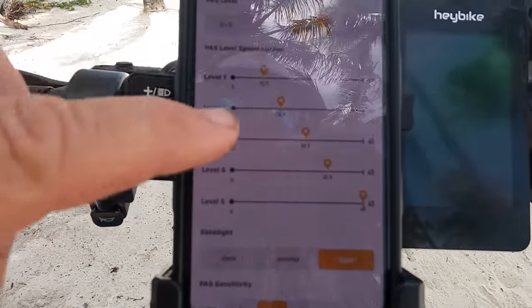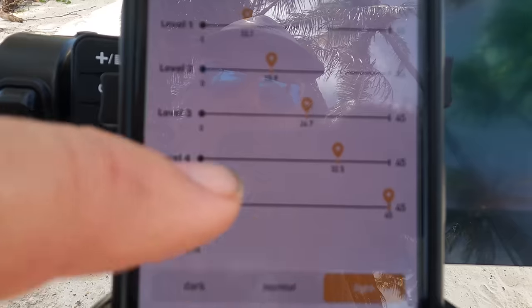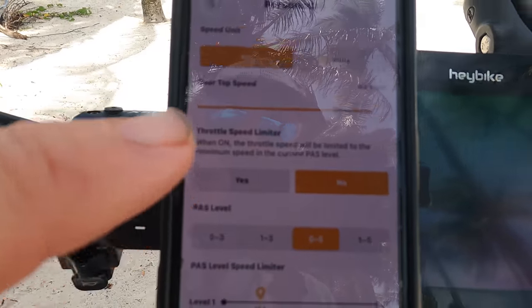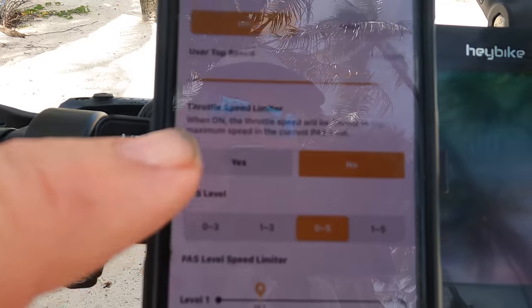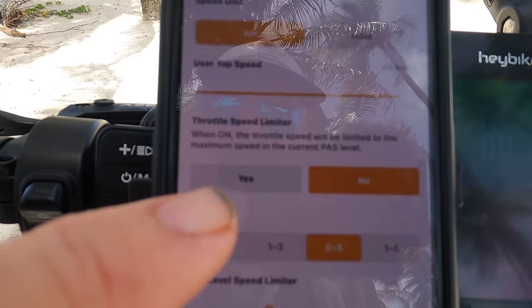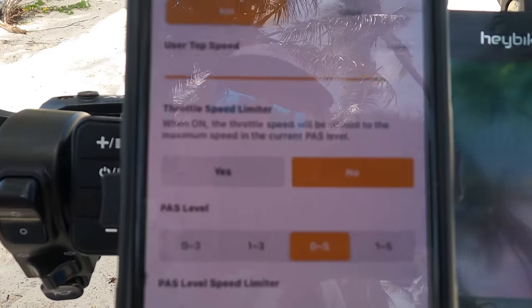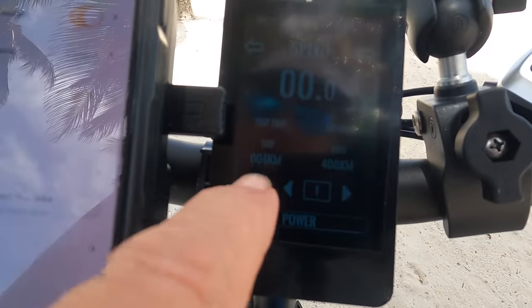So level 1, 2, 3, 4, and 5, you can customize to exactly what speed you want the bike to maintain while you're pedaling. You can also set your top speed because it comes programmed as a class 2 e-bike, which has a maximum, I think, of 20 miles per hour, maybe 32 kilometers. But you can unlock that up to 40 kilometers an hour, and that's where I've had it since I've had the bike.